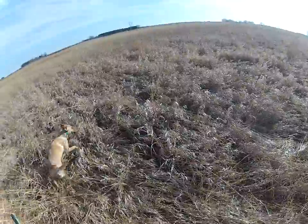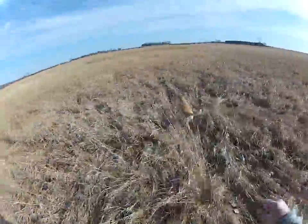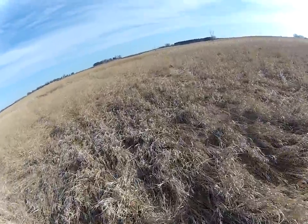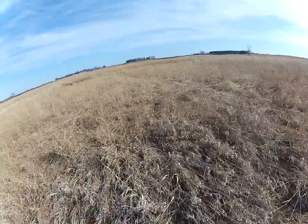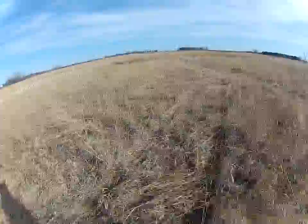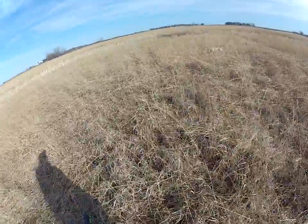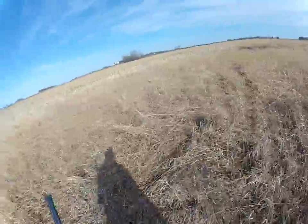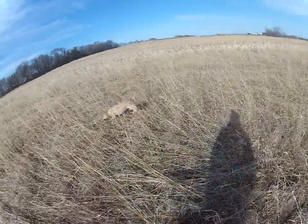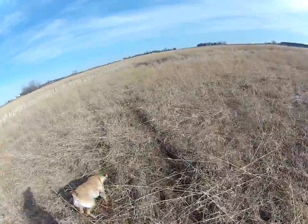So yeah, the wind's kind of coming kind of behind, not straight behind me, but off to my shoulder. So you could see once I put her a little more downwind, I'll try and come a little different angle on this last bird. But you can see she's out there with a purpose now. There's probably feathers in here from other birds I've shot.